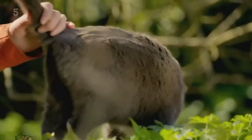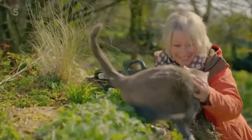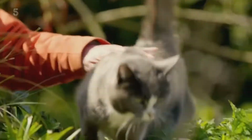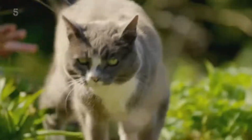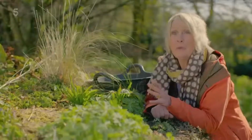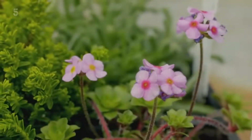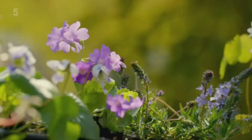More and more distractions. First the sunshine, then the cat. Yeah. She loves this corner because it's one of the sunniest corners in the garden. Now, I really wanted to grow the kind of plants that love sunshine. Some of the most lovely plants. Alpines.